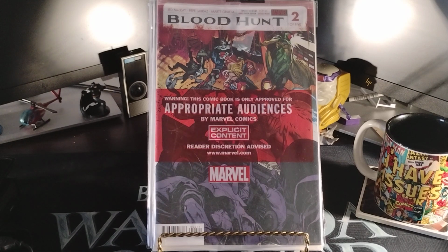And this is the big book right here. This is the one that's been talked about the most in the Marvel Universe, BLOODHUNT. This is BLOODHUNT number 2 of 5. There are two versions of BLOODHUNT in terms of the main series. There's a main series and then there are spin-off series. This is the main series, BLOODHUNT issue number 2. And this is what's called the Red Band edition because it has a lot more graphic drawings and artwork in it, more blood and guts than the normal version.